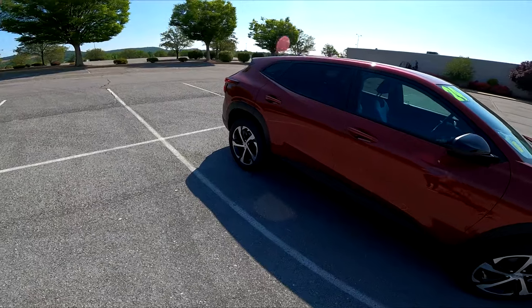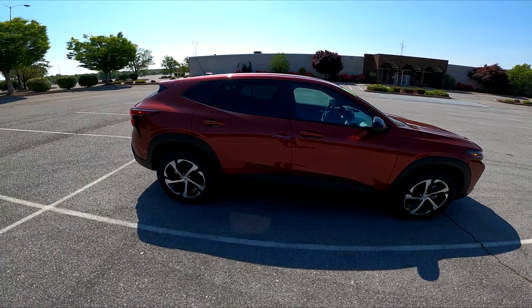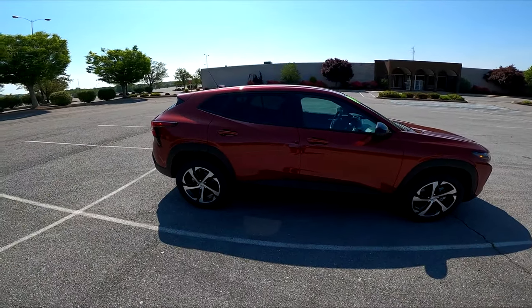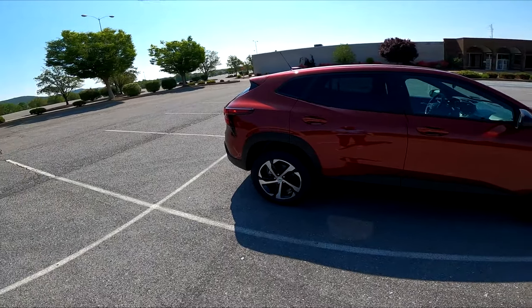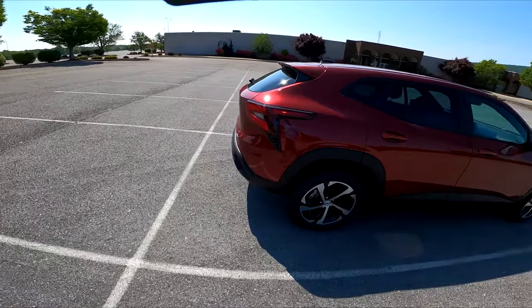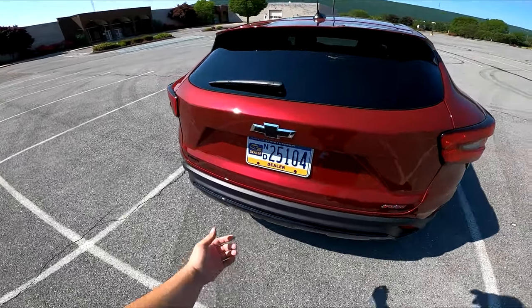What they did was, it's pretty much the same platform as the Trailblazer, but they squished it and lengthened it. And it is exclusively front-wheel drive. You cannot get all-wheel drive in the Trax, but that also drives cost down, so this way it makes it a lot more affordable for everybody. Taillights are kind of an interesting shape.